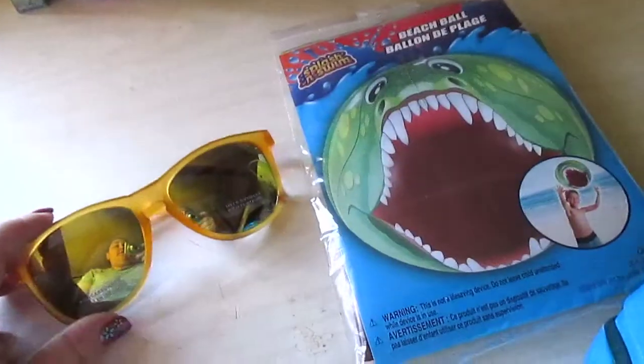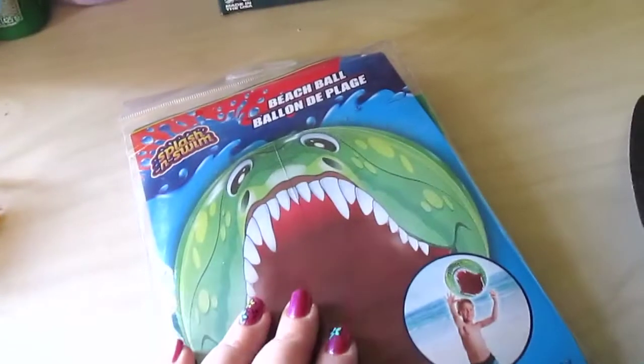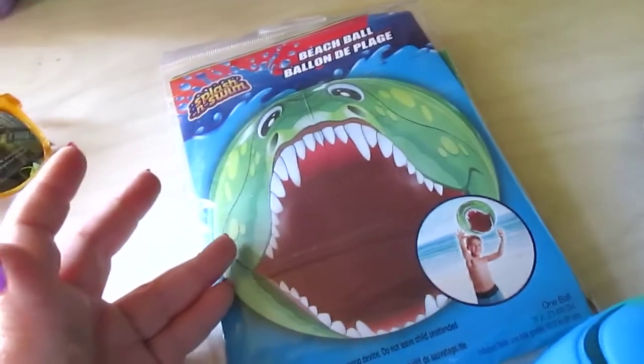Done. Outdoor stuff. Connor got these cute little glasses. We got this beach ball to toss around for now because obviously it's not warm enough to be playing in a pool.